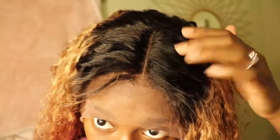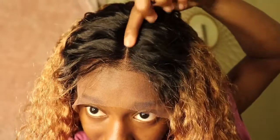I might even pluck the hair. I mean, not pluck the hairline. It looks like it doesn't need to be plucked, but, you know, just make this line a little bit bigger. And you can do that with tweezers. But if you don't want to do that, I feel like you really don't have to. She's cute. Oh yeah, she's cute.